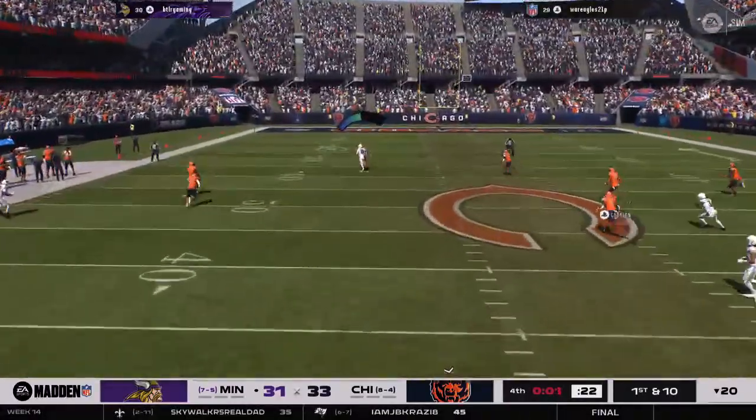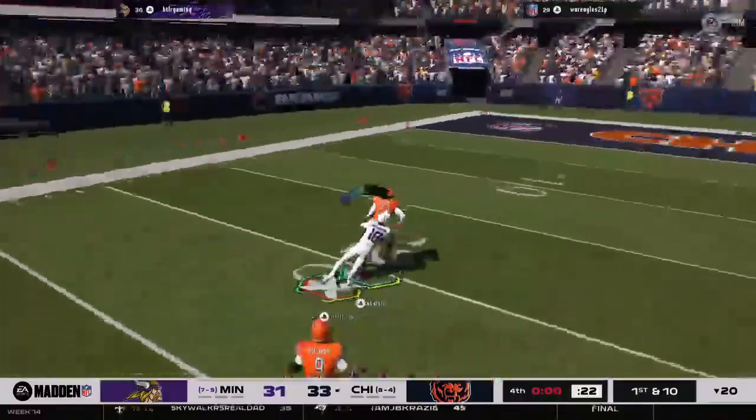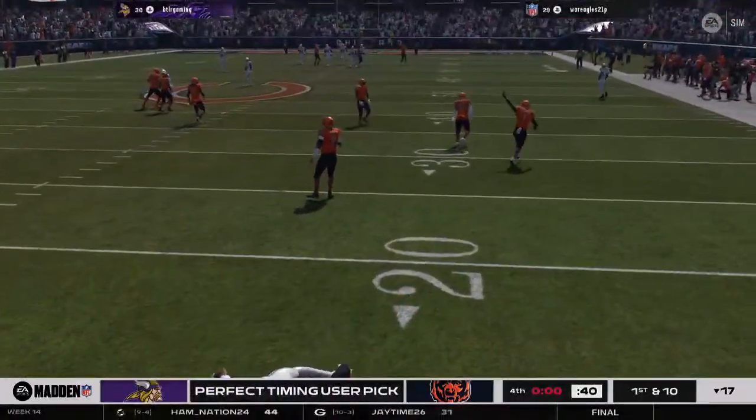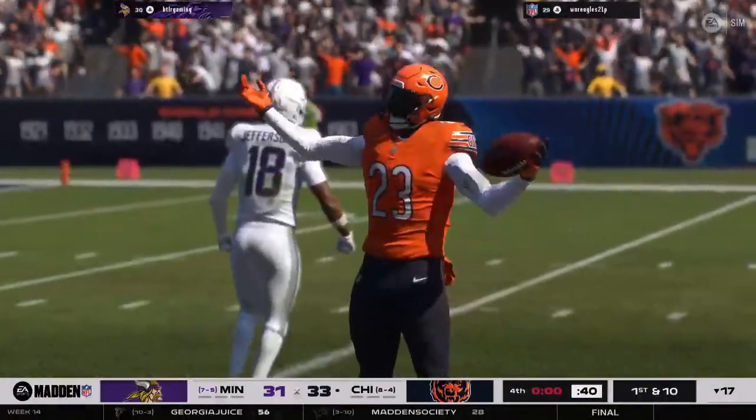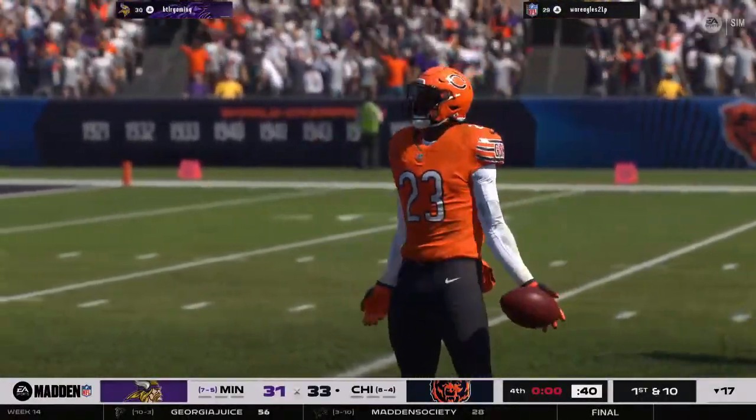Maybe a bit of desperation. Here's a deep shot. It's intercepted. That will do it. And the Bears make one final massive play, and that finishes the win.